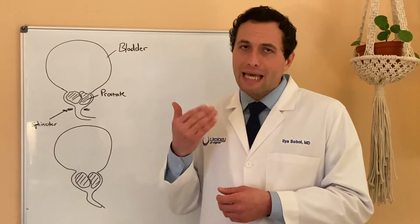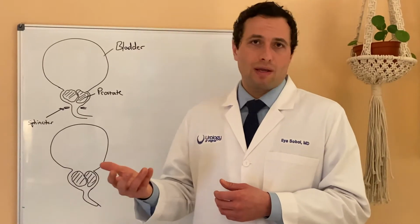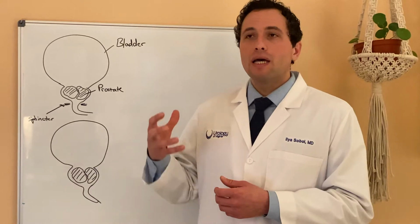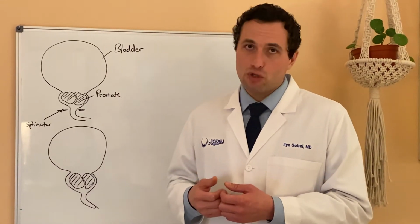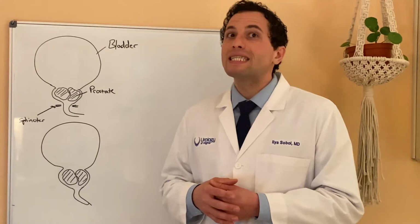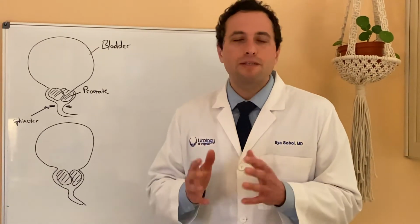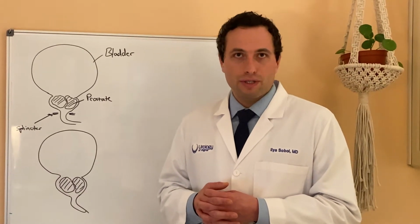Now, the one caveat to that is that if your bladder doesn't work well, you may not get that stream like you were 18 years old. So that really depends on the functionality of your bladder, and some men have permanent injury to the bladder as a result of long-standing obstruction from the prostate. The majority of men have a significant improvement of the stream, and it's nice to be able to tell folks this is probably going to get better, and instantly after surgery.